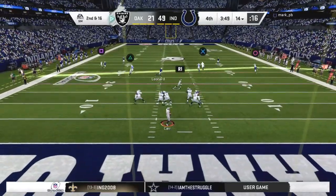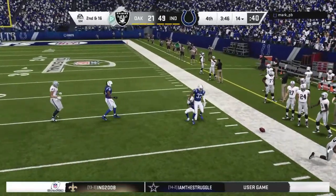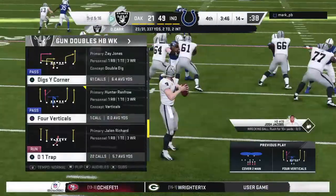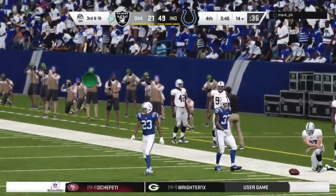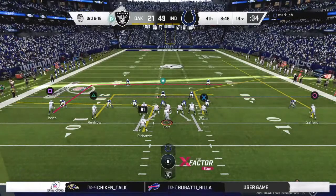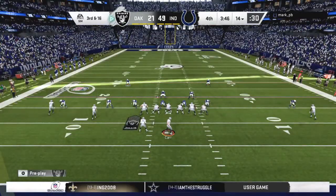Throwing now is Carr. He's going to fire this thing deep right sideline. And that'll be incomplete. Good protection that time, and they couldn't hook up on the long one. Now it's 3rd down. The Raiders on 3rd down, 2 for 5 to this point. This is 3rd and 16.